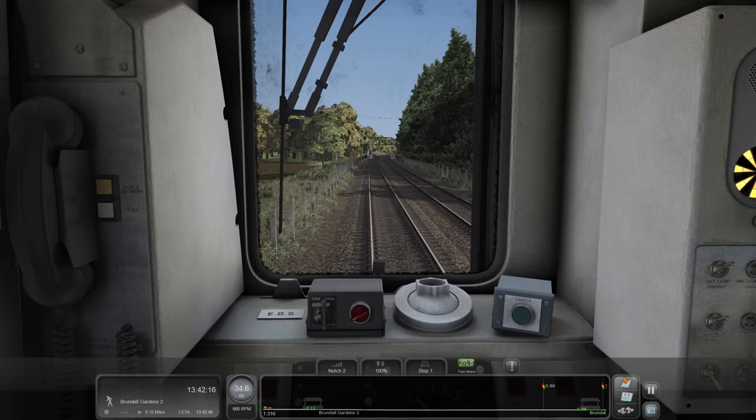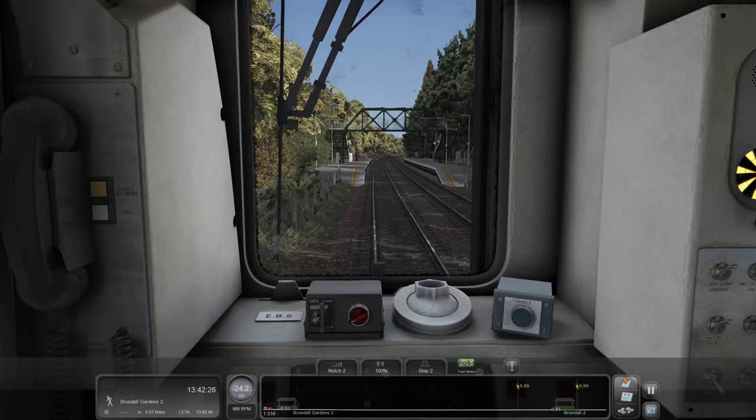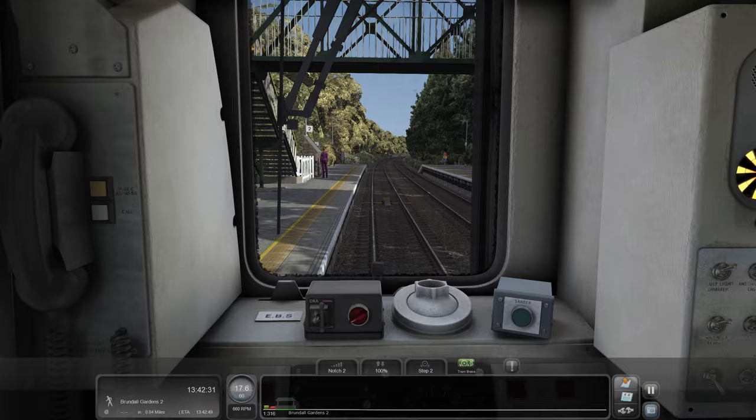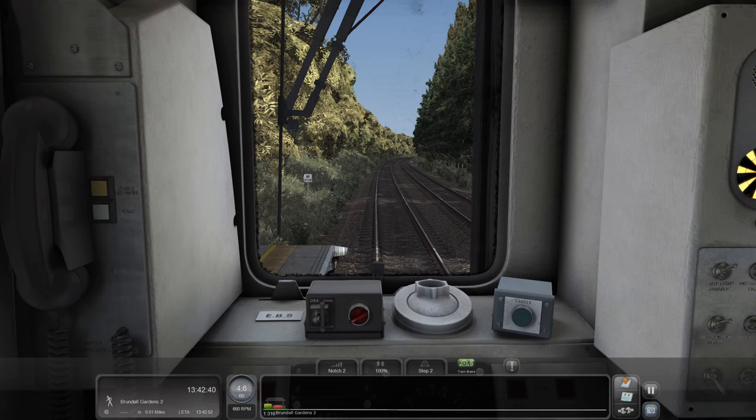We'll just come gently in, crawling in. Of course, what we've got to remember here is that these are not long platforms in the slightest, so we can't come whizzing in like we did on the last video with Stoke Loop, because that's not going to wash at all. There we go, right, stop, just leave it on 2 and we'll just get to the end of the platform there. Lovely. Look at that.